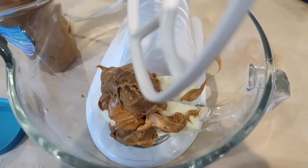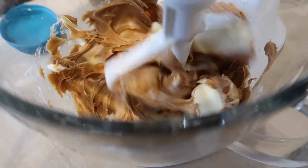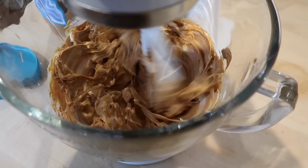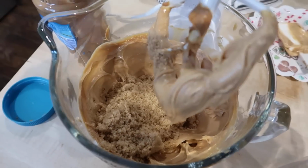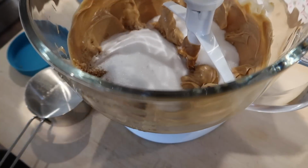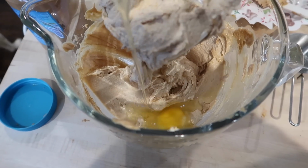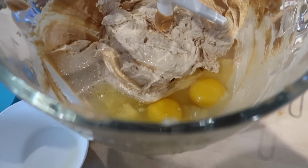It's really, really good. Okay, so for the peanut butter blossoms, I'm just going to go ahead and mix up the dough. So I have some creamy peanut butter and some softened butter in my mixer here. I'm just going to mix that up. I'm going to add 1 cup of brown sugar, 1 cup of white sugar, and then you just want to cream this in your mixer until it's really fluffy. So I probably cream this for around 3 to 4 minutes, and then go ahead and add your eggs and mix that together well.